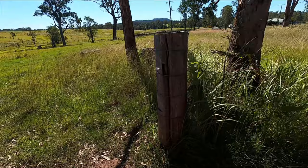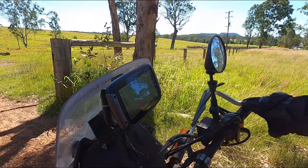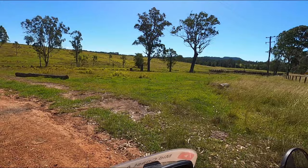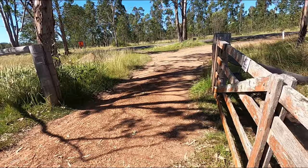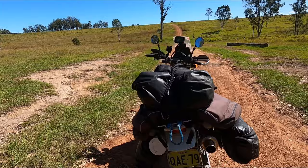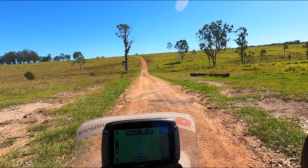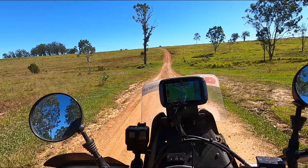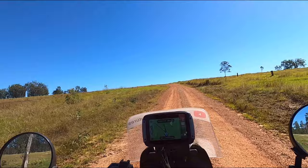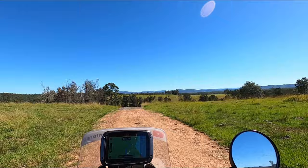Alright, so this way should get me down a little bit closer to the old river, almost said the ocean then. A cool system in it. I like it. Alright, westward bound now. Follow this one through. Should be quite scenic, I'd imagine, and I would imagine not very often used. Beautiful.